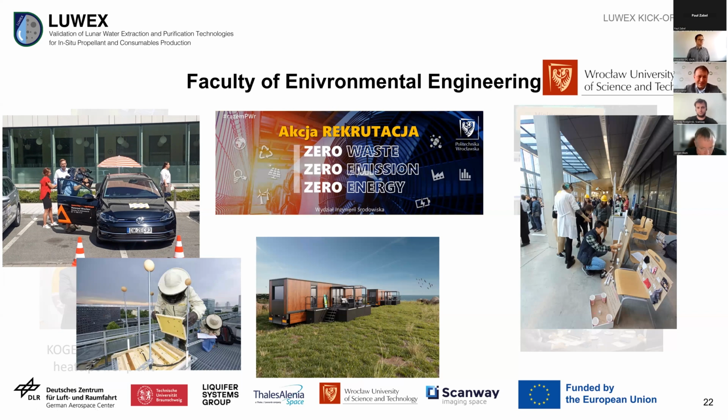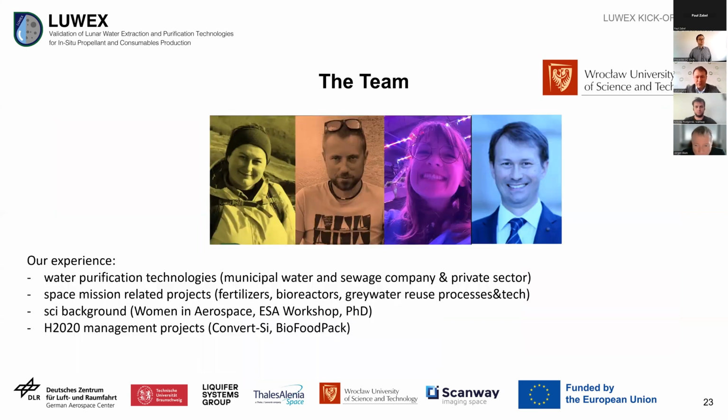And of course, we also have a bee plant. So we monitor how the bees are behaving during the changes in our environment. I'm showing this because our next step is to move forward to space, thanks to Paul Zabel. So now the Faculty of Environmental Engineering is moving to space. And yeah, our team.